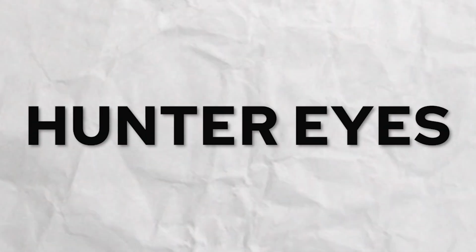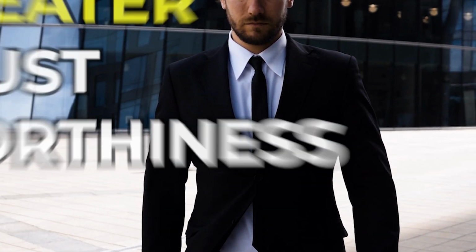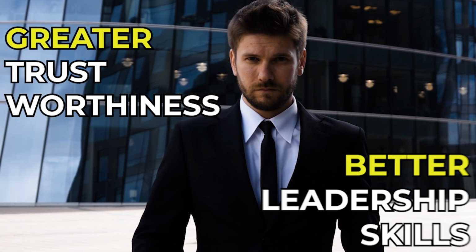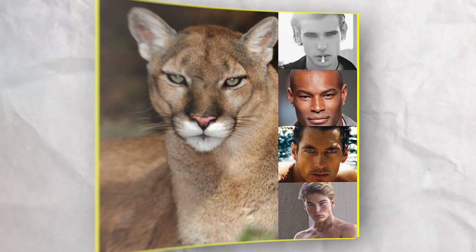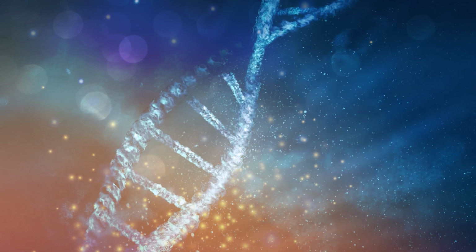Let's talk about hunter eyes. These are the eyes that give you that serious and mysterious look. It also gives the impression of greater trustworthiness and better leadership skills. But how exactly do you get these so-called hunter eyes? And no, it's not all up to great genetics.